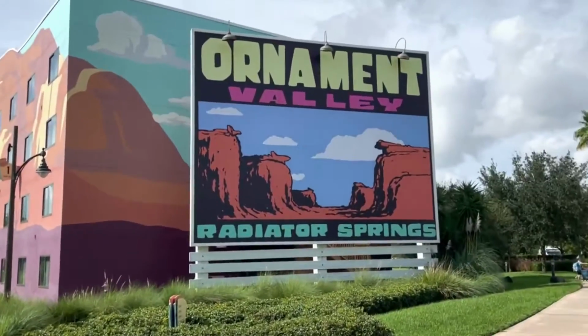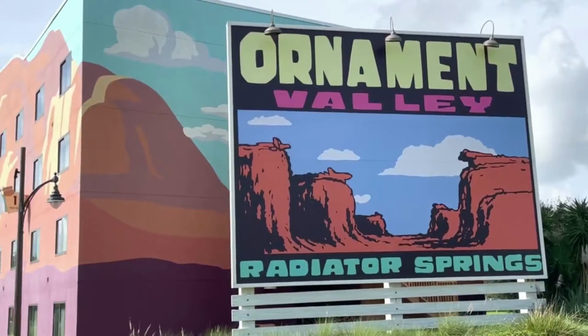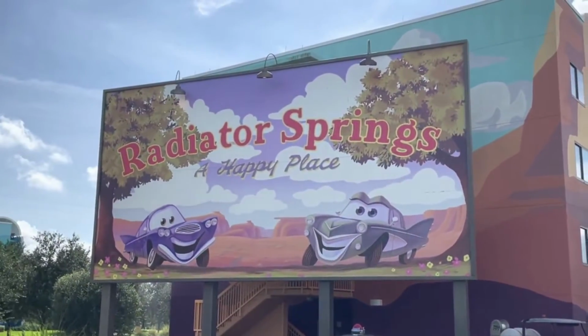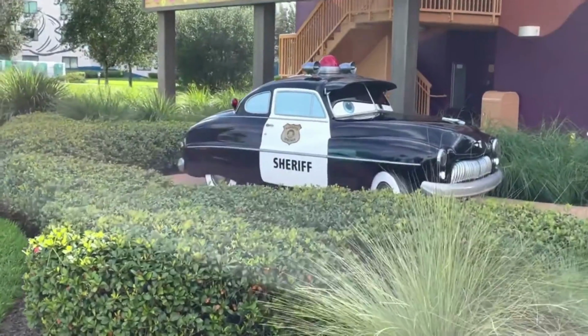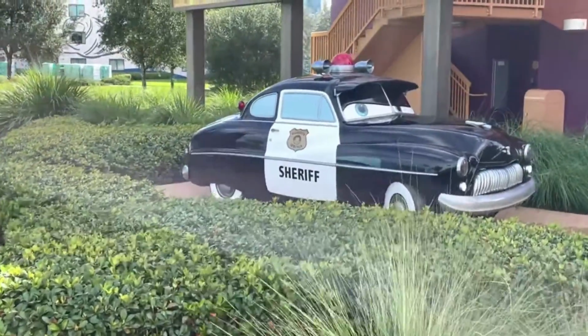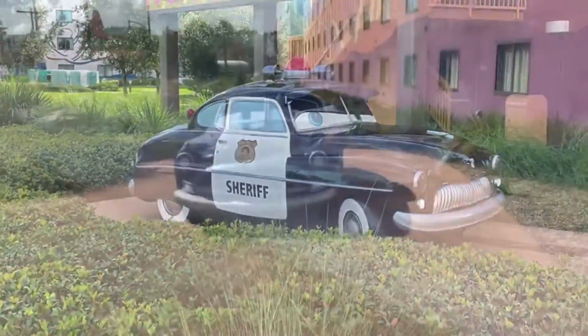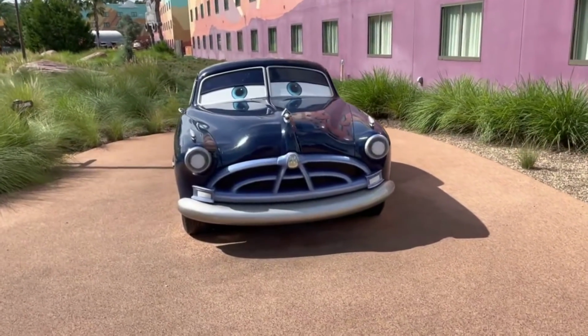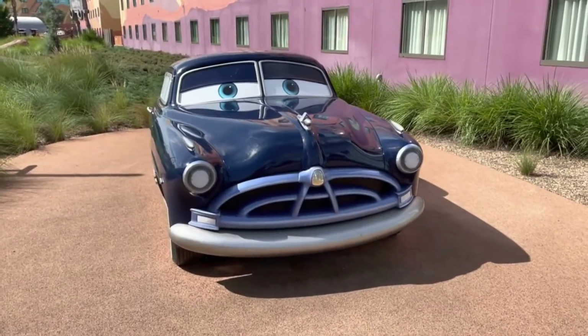So now once you guys are in this roundabout, which is the entrance to the Cars wing, you're greeted by these giant billboards for Ornament Valley and Radiator Springs. And then on the other side, Radiator Springs, a happy place. And of course, manning his position along the road, waiting for any speeders, you got Sheriff chilling here. And of course, who else would be here to greet you at the entrance to Radiator Springs but Doc Hudson himself?